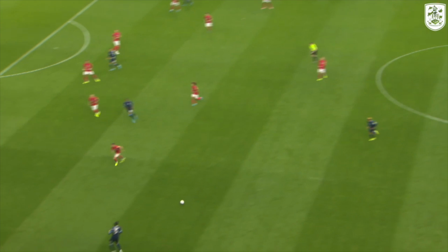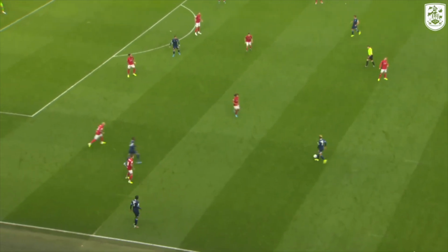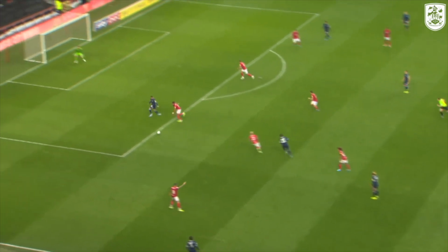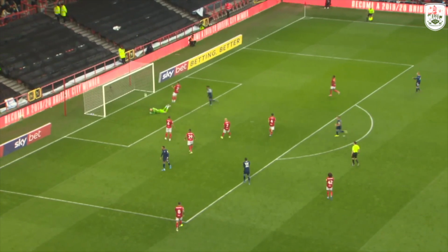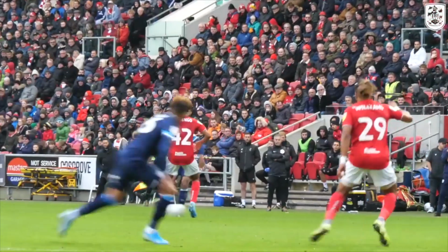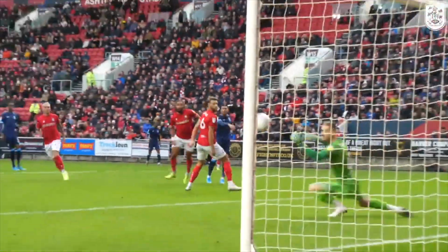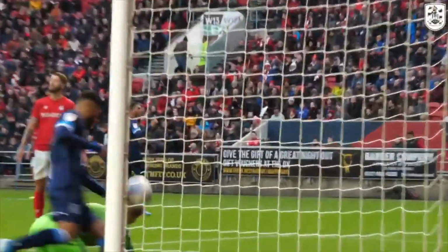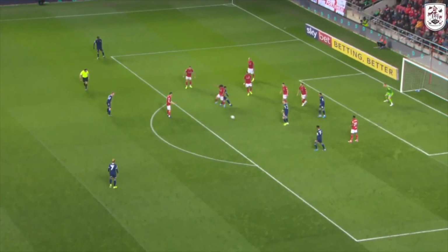Square for Stankovic. Bacuna pings it left. This is decent rhythm by Town. Not much territorial gain at the moment, but at least they've got the ball. Bacuna picks out Grant, he's running behind, he's onside, turns, scores on the turn, Karlan Grant. One touch to turn, he's fired it right-footed. Maybe a very slight deflection by the defensive challenge, but it's in the bottom corner, and it's Bristol City 2, Huddersfield Town 1.